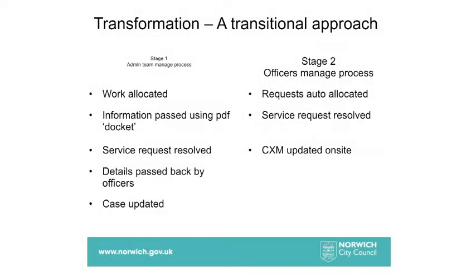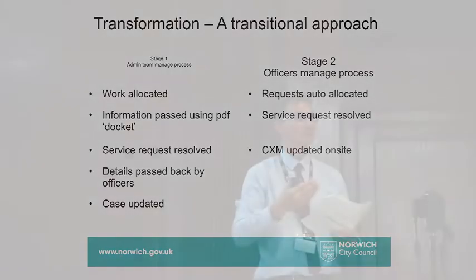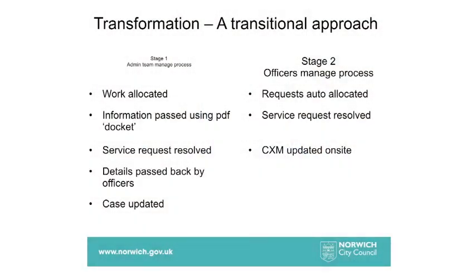The actual process is what we call transformation, a transitional approach. So the approach was actually to get our partners and colleagues on board, but get us to a place where we wanted to be.